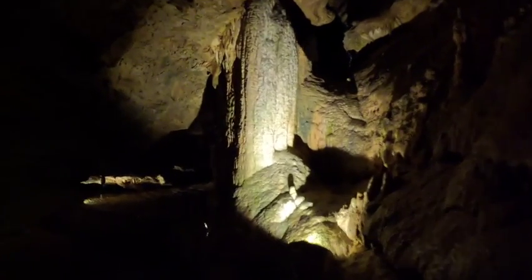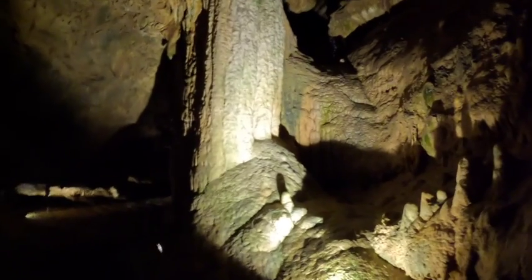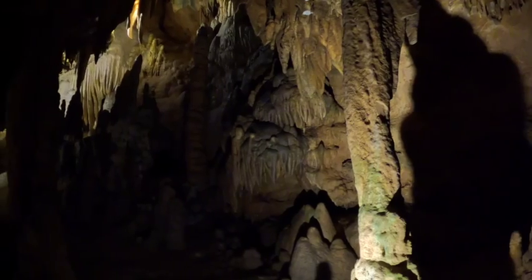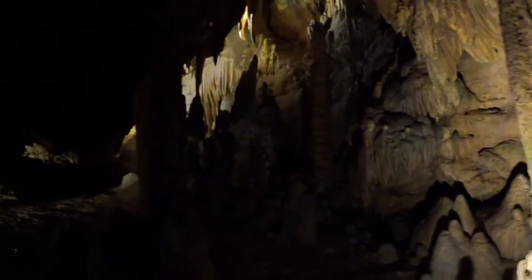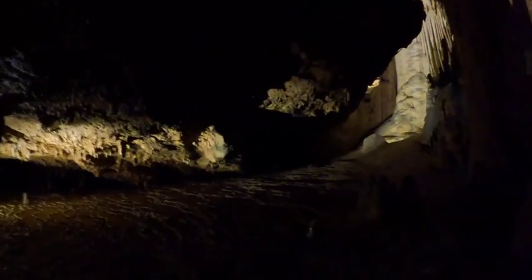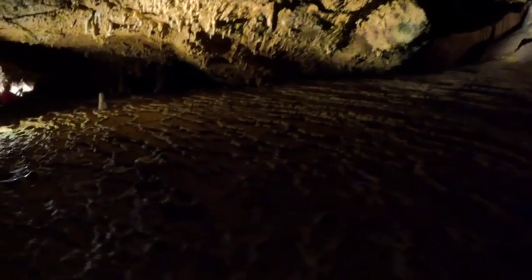It's very damp in here, but it's a comfortable 54 degrees, as with every cave we've been in. Hey, look at these waves. This was definitely caused by water flowing through here. This looks like a tooth. Looks like a molar.